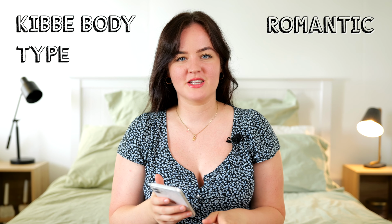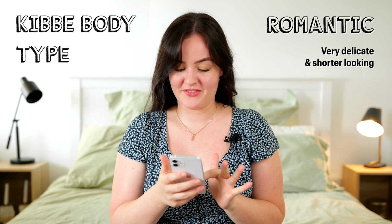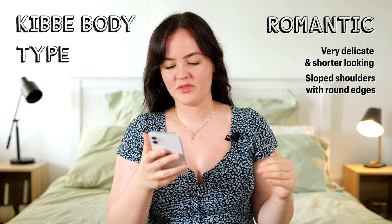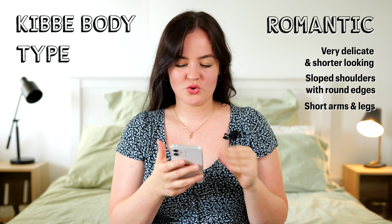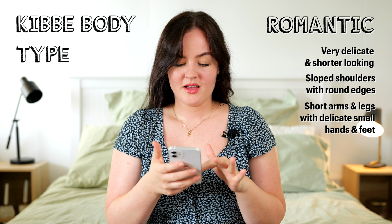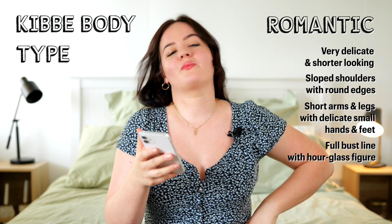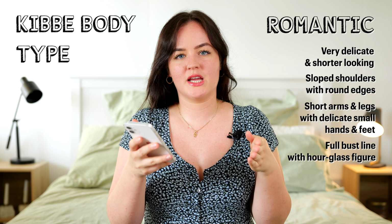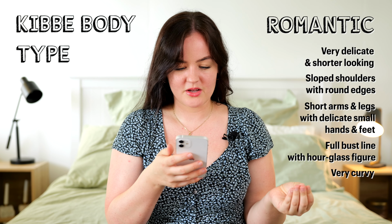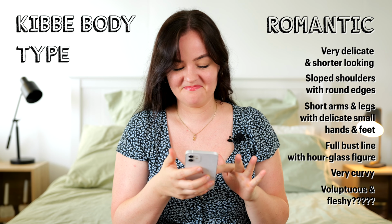The features of a romantic body type are very delicate and shorter looking. Definitely on the shorter side of things. Sloped shoulders with round edges, so not super angular in shape. Short arms and legs with delicate hands and feet that are small. That's true. Usually a full bust line with an hourglass figure. I've always said my waist is the smallest part of my body, and then I've got a bigger bust and bigger hips. Very curvy and rounded hips, and they look voluptuous and fleshy.